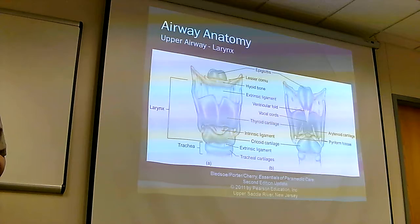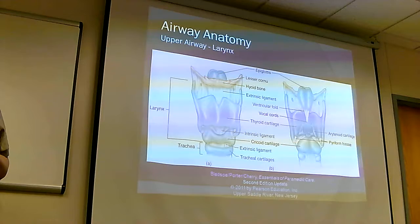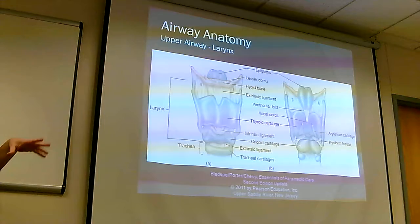Anyone know why it's more common to write main stem versus left main stem? Straighter margin. Which lung has two lobes? What is the function of having separate lobes? Is there really a difference in a collapsed lung? Can one lobe just collapse and the other one still be inflated? Yep, all the time. For injury to one lobe, you've still got functional other lobes. You see that with puncture wounds all the time.